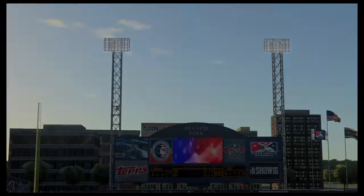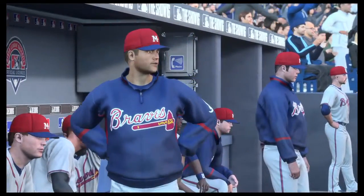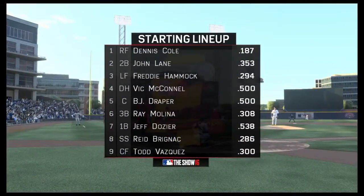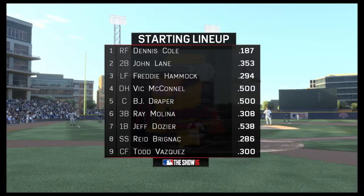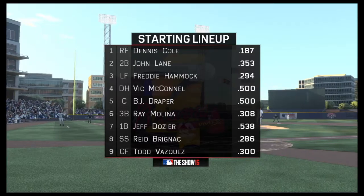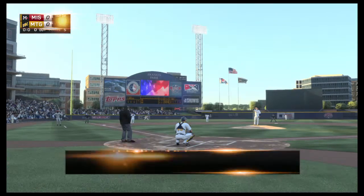Now from your exclusive home for minor league baseball, MLB The Show is on the air. Tonight, it's the home opener for this new season between the Mississippi Braves and the Montgomery Biscuits. And with that, here's a look at the visitors' starting lineup. Who are you focused on?